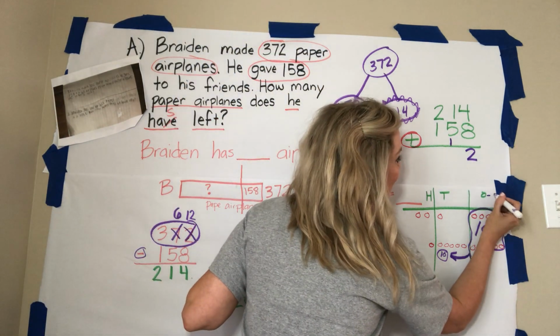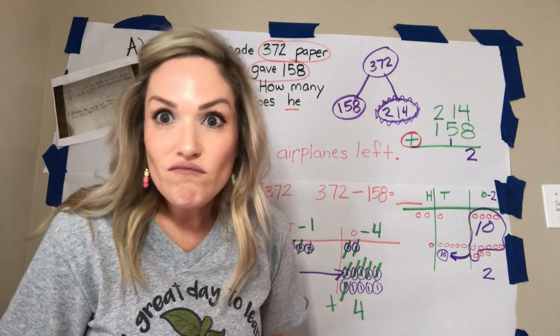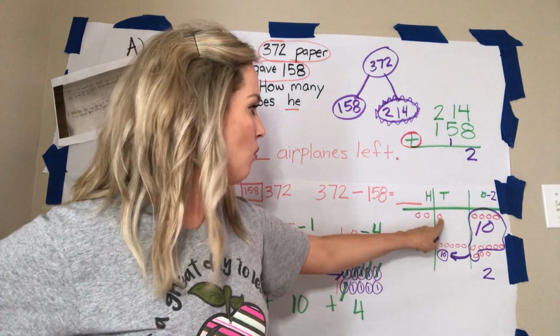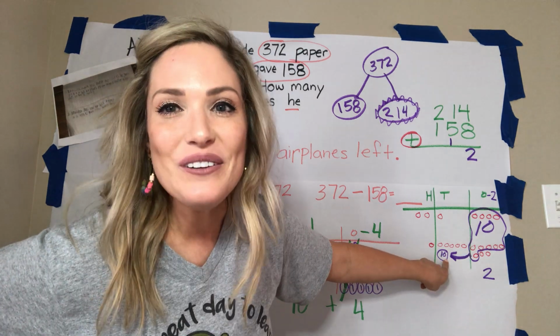So, unit form, it's 2 ones. The value of 2 ones is worth 2. All right, are we done? No, move on. Let's go to our tens. All right, so how many tens do I have all together? Count them. 1, 2, 3, 4, 5, 6, 7. Don't forget your new 10. How many do you have?